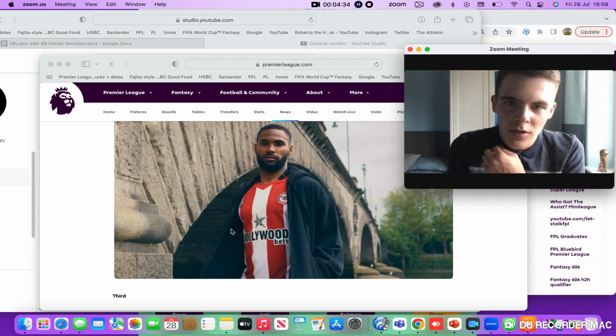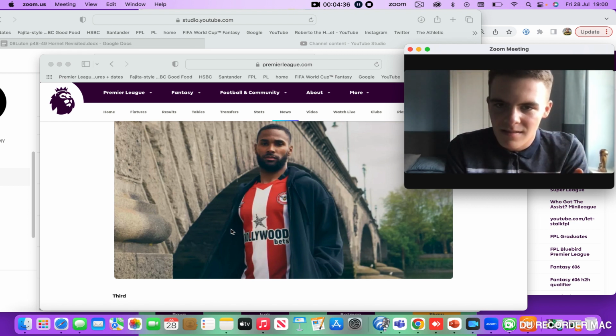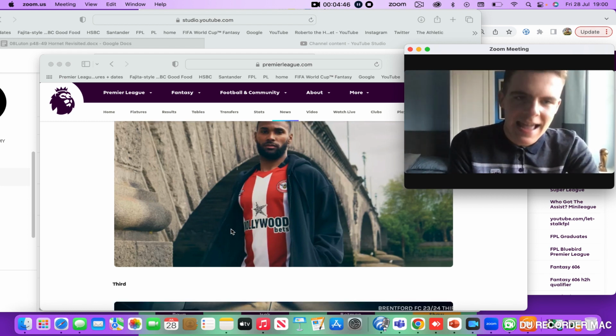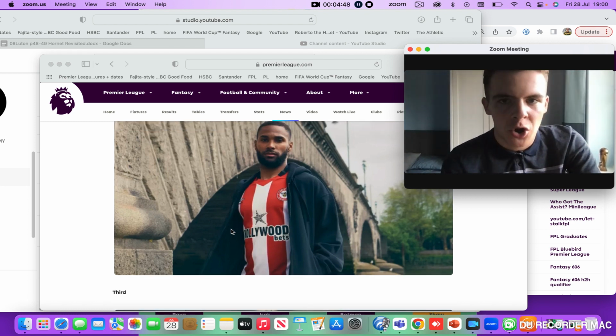The black trim on the collar, I mean, you can't really see it because he's wearing a coat, so it's not that helpful. But the black trim is really nice, and I think there's a black kind of fade at the bottom of the red and white stripes. Top drawer. I'm going to say a solid 8 out of 10 for Brentford. They've done a good job here.